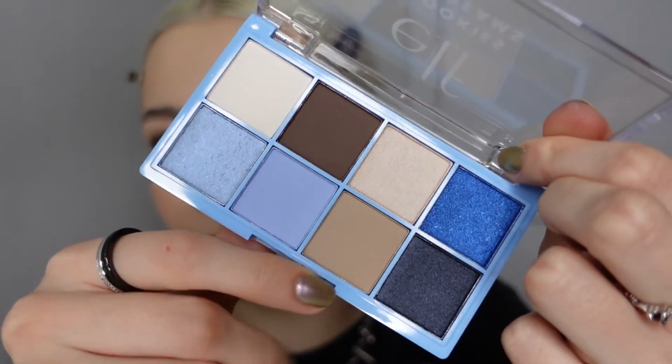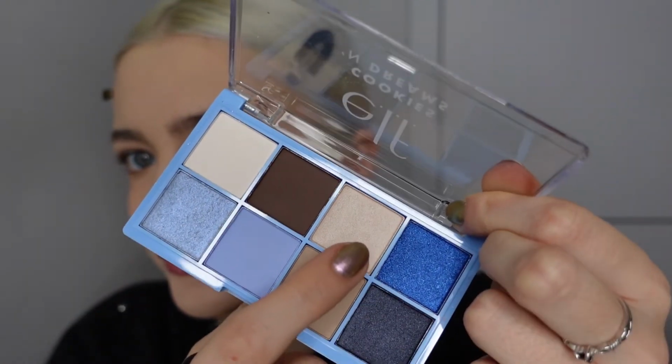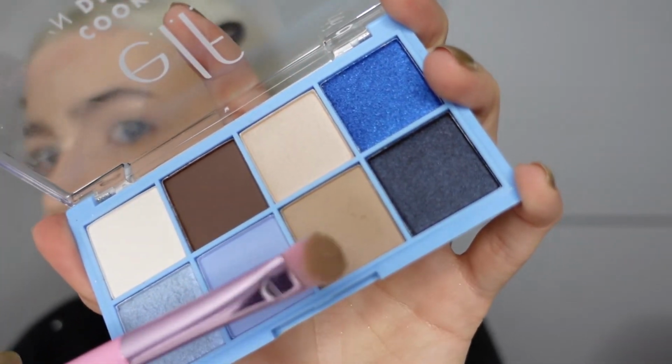This is my impression, because you see they are not extremely reflective. This is also a shimmer. This is also a shimmer. And I'm actually gonna start with this brown. Oh, they are a bit powdery as you can see, but not too bad.